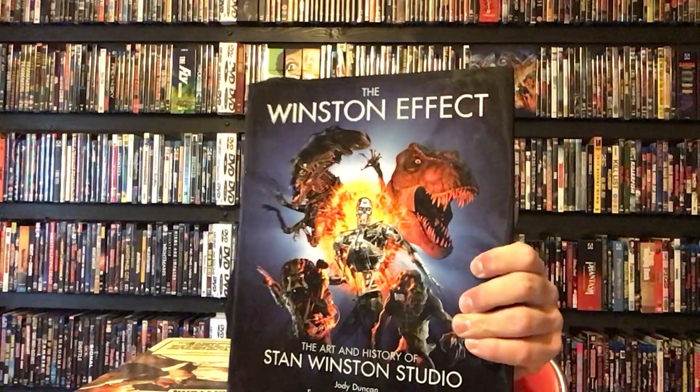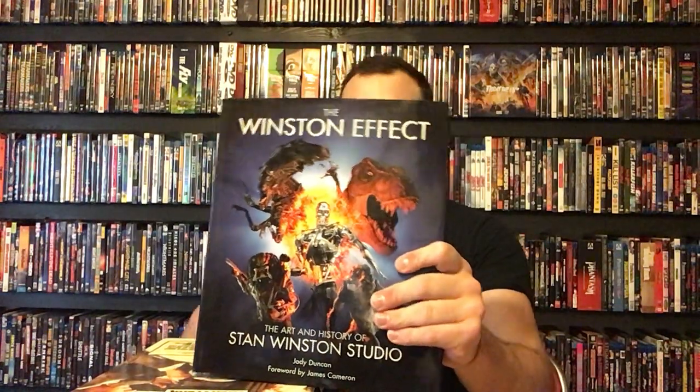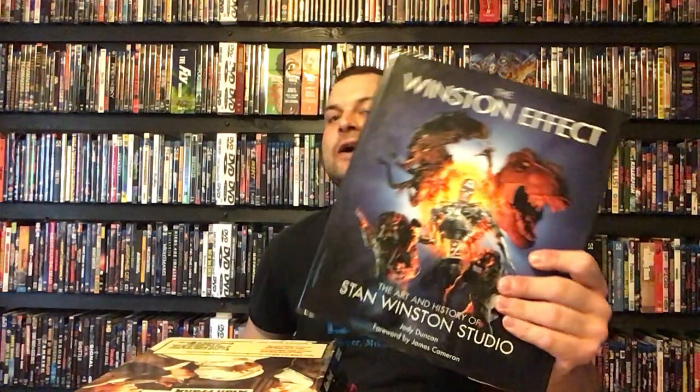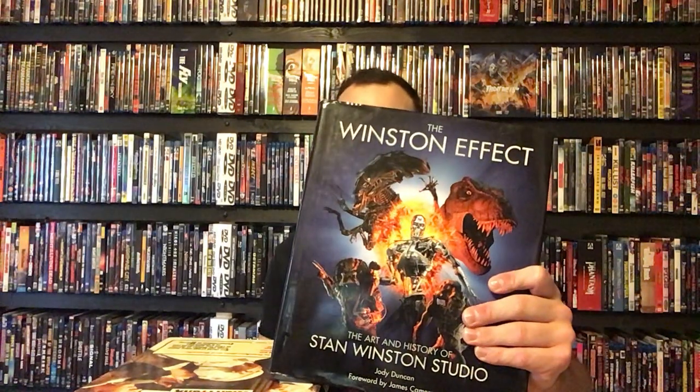And next one, speaking of cool covers, this is the Winston Effect, which is the art and history of Stan Winston Studios. And look at that for a cover. That's enough to make me buy this book anyway. But this is a really big, heavy, hefty book. Lots and lots of pictures and images in this one. Colour pictures, mainly focusing on the behind the scenes things in Stan Winston Studios. So how they built the creatures, how they made all the mechanics work and things like that. Very candid look at the behind the scenes work that goes on in these big special effect blockbuster movies.